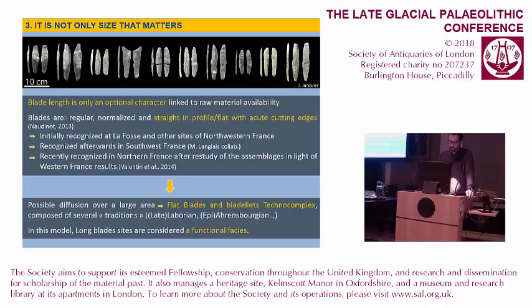So, for me, with this research in northwestern France, length is important, but it's more an optional character, an optional character directly linked with the geological context, linked with the raw material availability. These blades are regular, they are normalized, they are straight in profile, and my research also suggests these blades to be very flat in section. That means very large and thin with acute cutting edges. And I think that's the most important characteristic of these productions, these acute cutting edges.